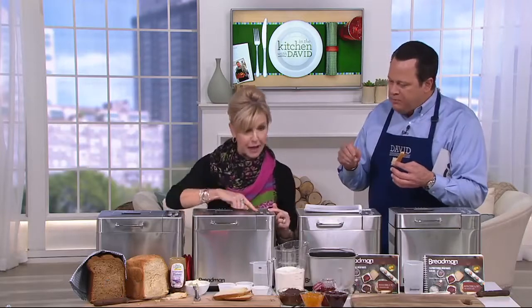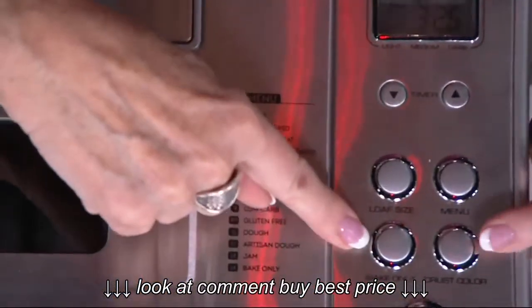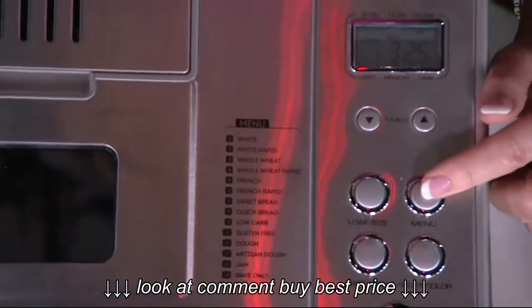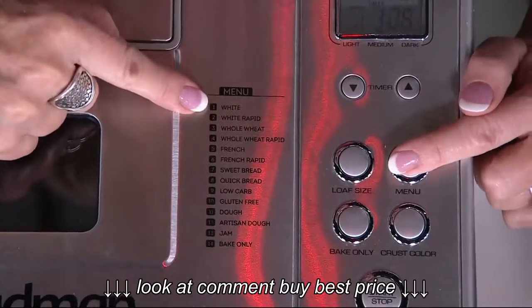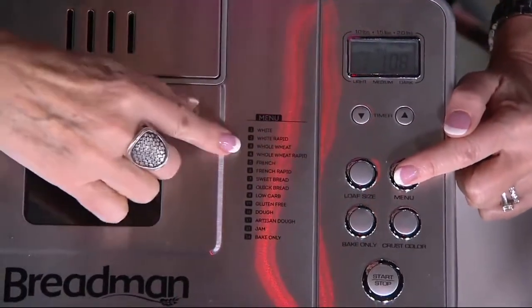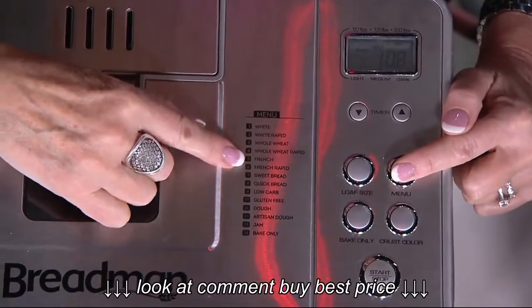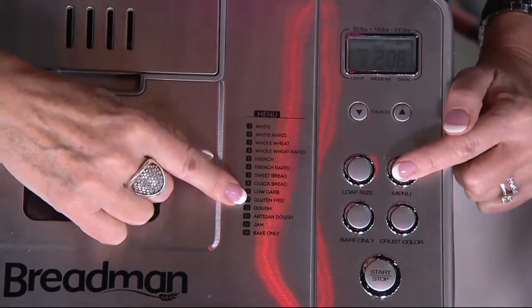So here you see that it's just very simple to use. You have loaf size, menu size, bake only, and the color of the crust. So I'm going to go through the menu with you. What I do is I simply hit this. Number 1 is white bread. 2 is white rapid bread, meaning it's going to be quicker. Then you have whole wheat bread, whole wheat rapid, French rapid. Then you have quick breads, low carb breads, gluten-free breads.